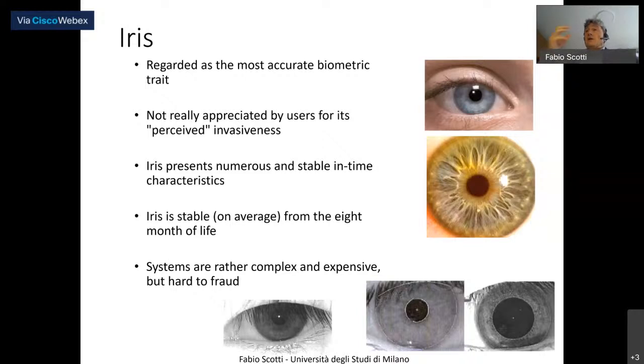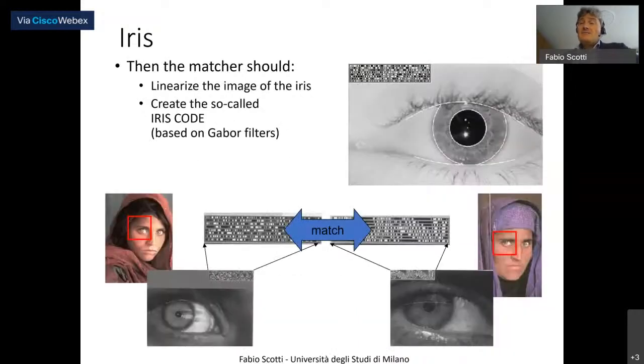For example, in front of the cornea, which is the external layer of the eye, you will find a lot of reflections and occlusions, like the eyelashes, and the pupil is changing the size of the iris. So the whole structure of the iris will change with respect to the light condition in the room where you are staying.